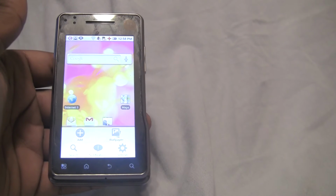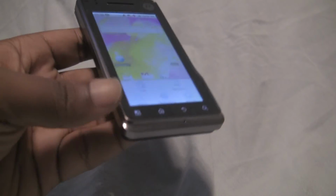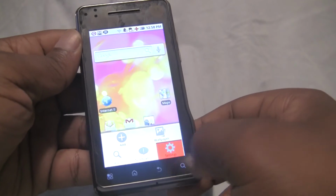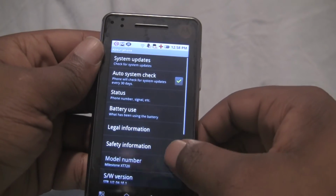Like I told you in the hardware review, I had my battery last for a day and a half after moderate use, which is actually pretty good in this day and age. I can barely get half of a day on other phones, so that's pretty cool. Not a lot of moving parts, so there's not a lot to go wrong here. Other than that, just stock Android 2.1.